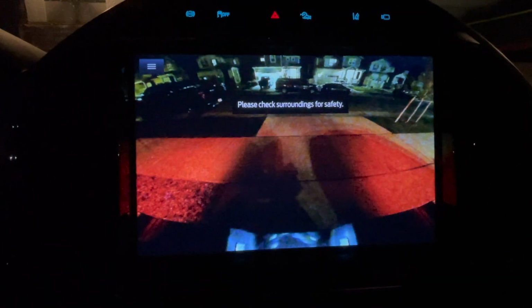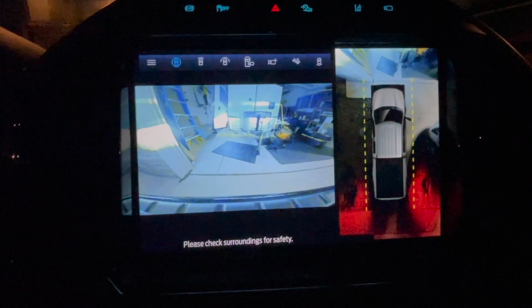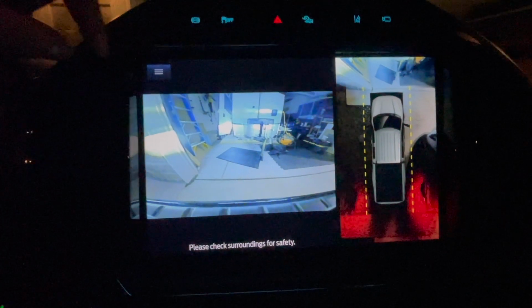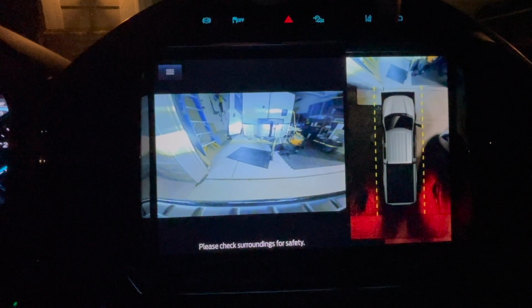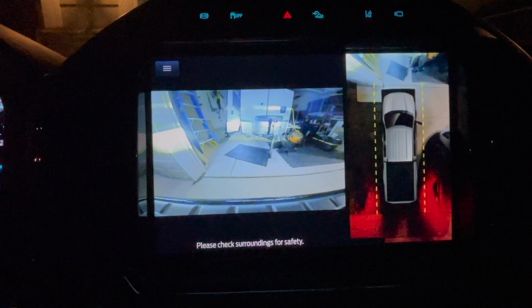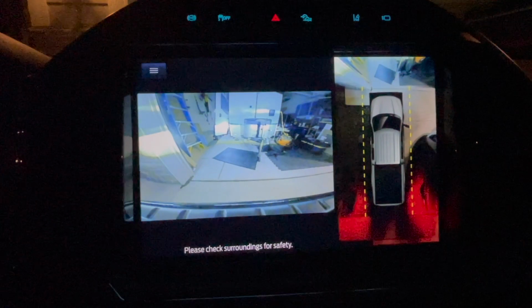I've done a video on these cameras, talking about this camera in my initial review, and the camera is just absolutely horrible. So if you're watching this and wondering, wow, that's a bad camera, yes it is. Turn it back to 360, and it goes back to that split mode. I can turn off the camera here, and then I can go back to the normal mode. So that's about that.